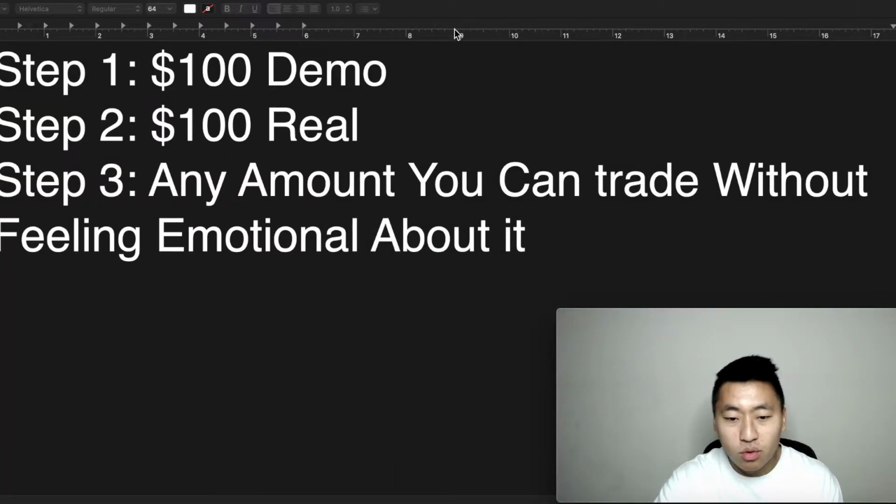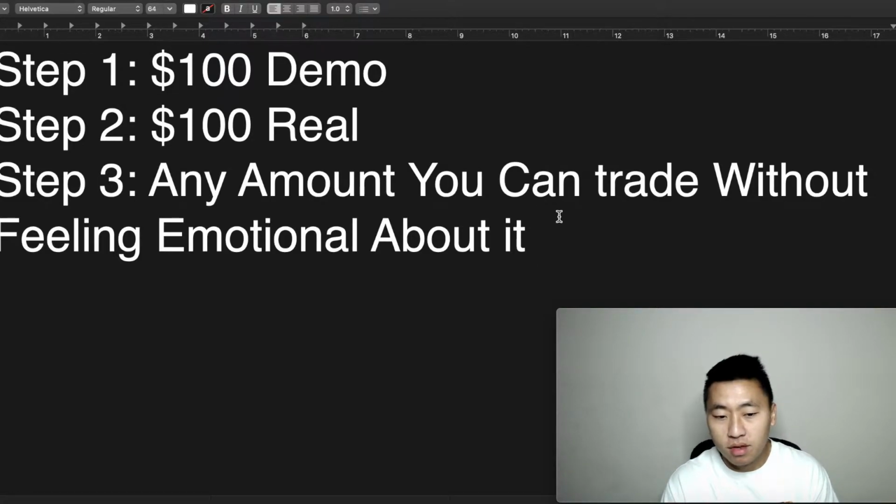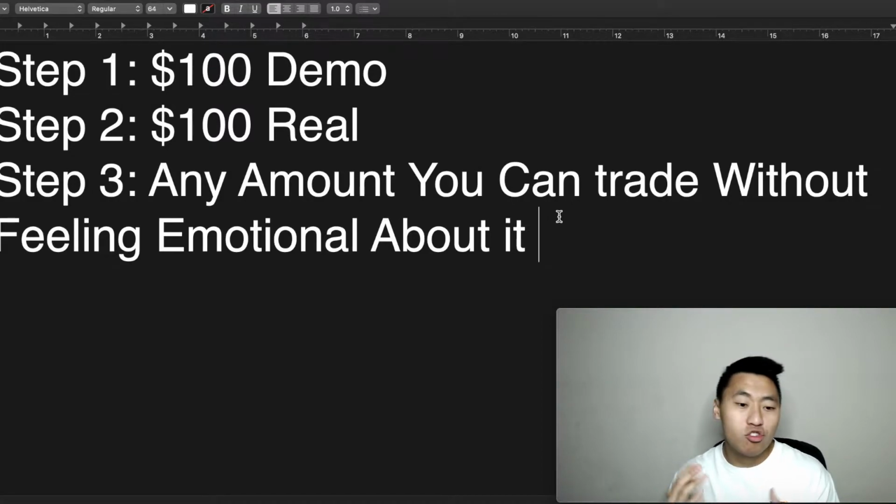So it's really just 3 simple steps that I did myself before I ever deposited any more money than I can afford, okay? So first, with any strategy, you want to at least be able to double a $100 demo account, okay? It's not fun, it's tedious, but what is the point of depositing $1,000, $2,000, $3,000 when you can't even double a $100 account on demo, okay? There's no point of losing any money and practicing, okay? You don't want to just go into the big leagues without being able to double a $100 account.